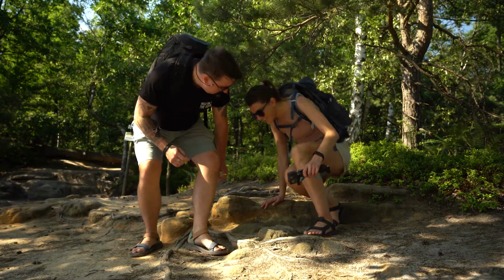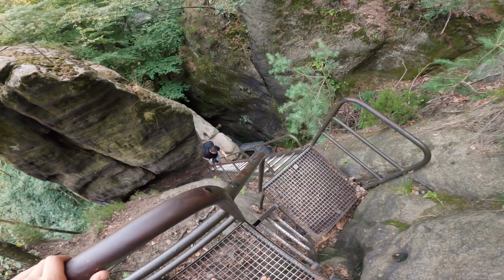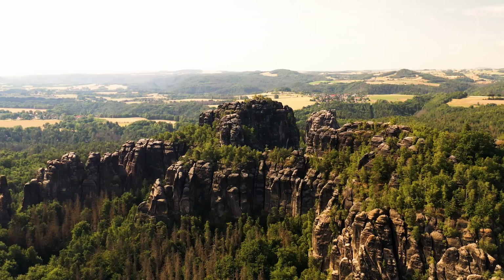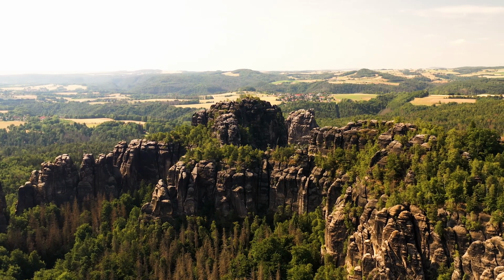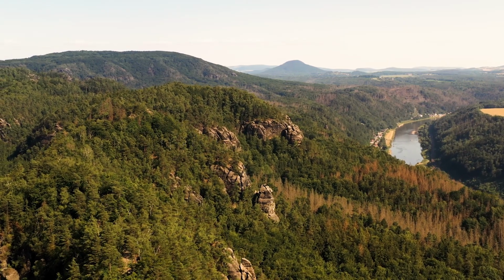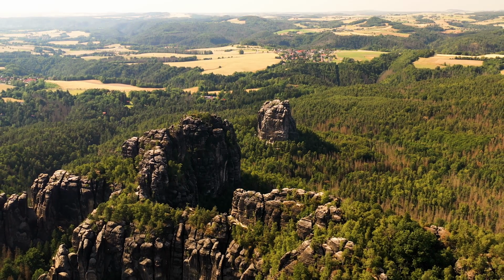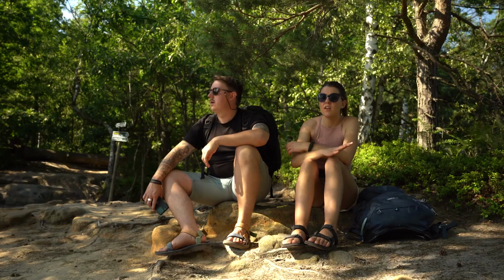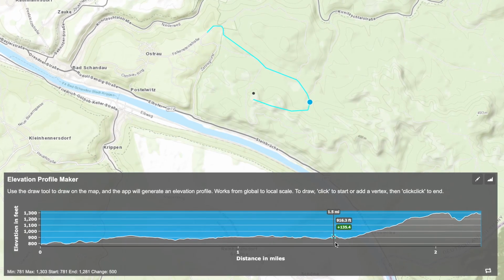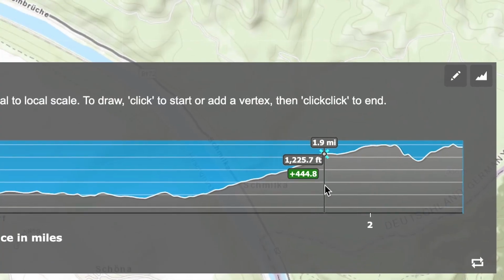So we just got to our first little rest point for the hike. Up those ladders, which were pretty scary, one-handed and with sandals on. But we made it. And we're starting to see glimpses of the views across Saxon Switzerland, and they are magnificent. It's quite crazy because it's a fairly flat landscape and then you suddenly have these huge sandstone mountains rising up from the ground. For the first half of the hike it was pretty much completely flat through the forests and woods, and then suddenly you've got all the uphill.